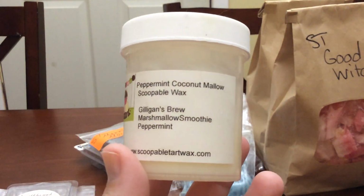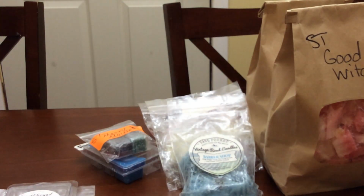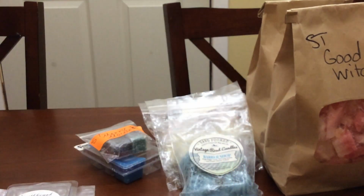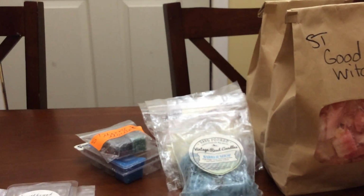Peppermint Coconut Mallow. This one, a lot of people do at bedtime. I've been doing it during the day because that Gilligan's Brew just makes it smell summery. I don't have much left. That's probably 2 uses left. It's good. I do like this scent with the lavender in it for bedtime, but by itself, I'm not as much on it at bedtime. But I love it. It's beautiful.